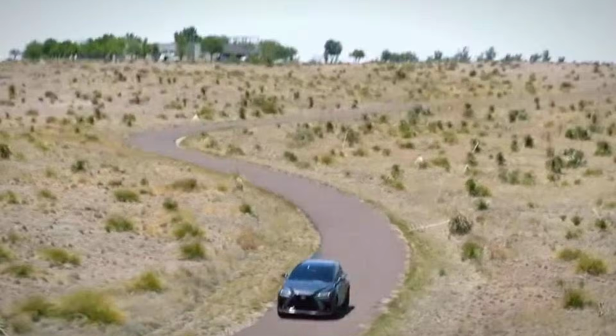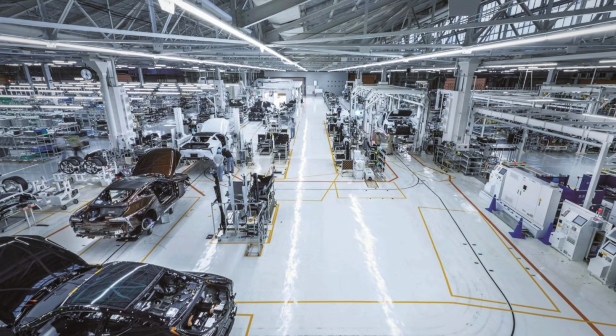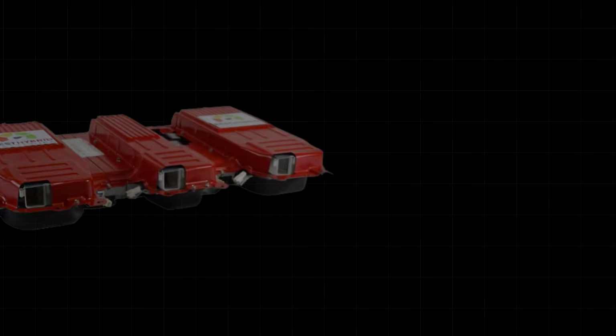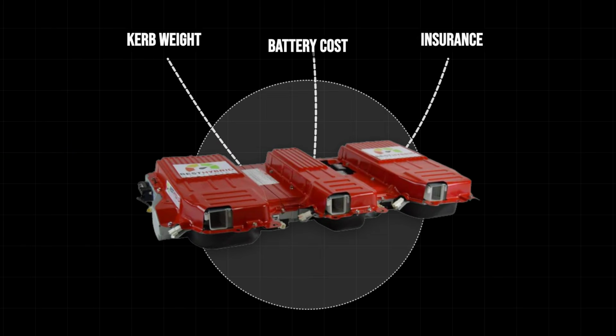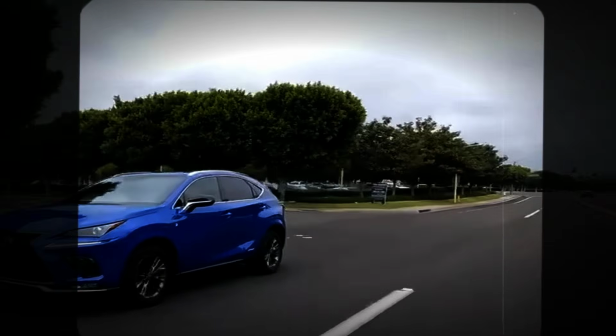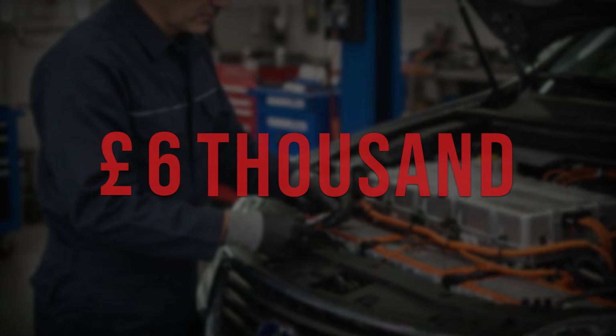Number 8. The Lexus NX plug-in hybrid at the wrong price point. The Lexus NX carries genuine Japanese engineering credibility. The plug-in hybrid version introduces battery complexity that erodes some advantage. Lexus owners typically drive vehicles longer, meaning battery degradation becomes more relevant. Battery replacement costs exceed £6,000 when required.